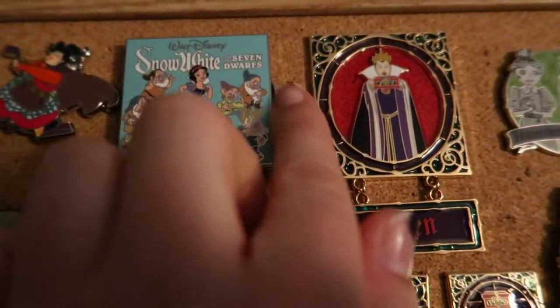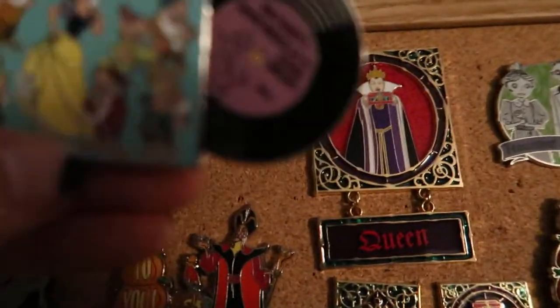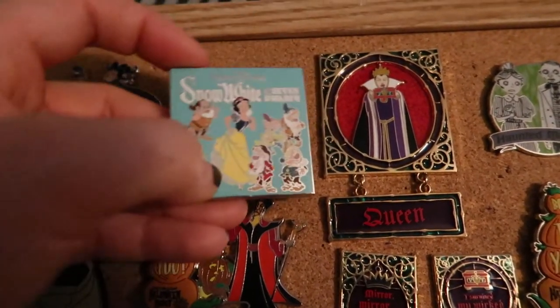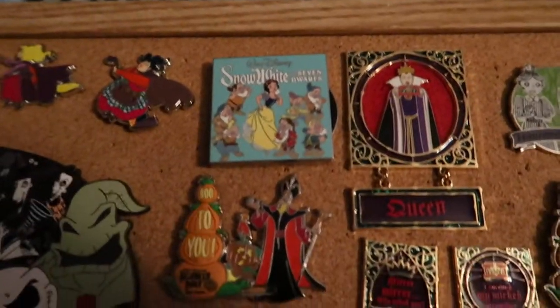The next pin is Snow White, and I put this here because I have to take it off, but you see the Evil Queen. She's on the record there, which is pretty cool. So I just had to include that one. Of course, the Evil Queen is my jam, so love her.